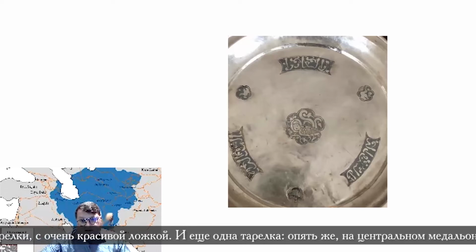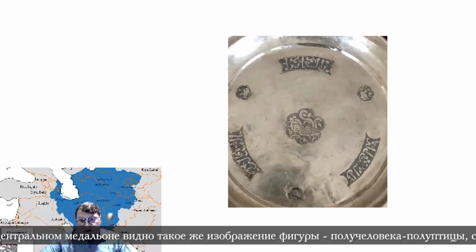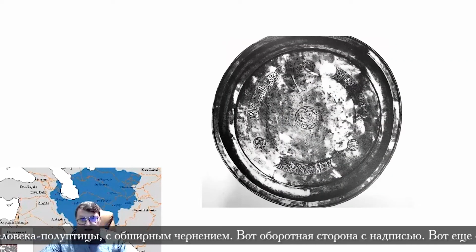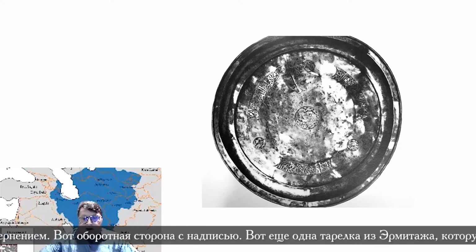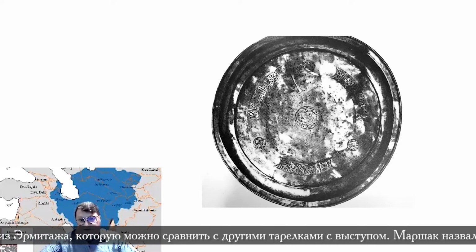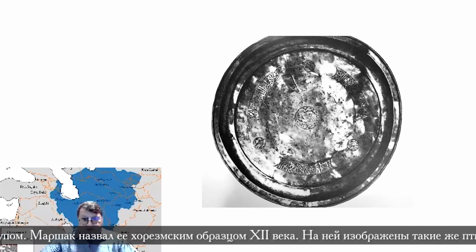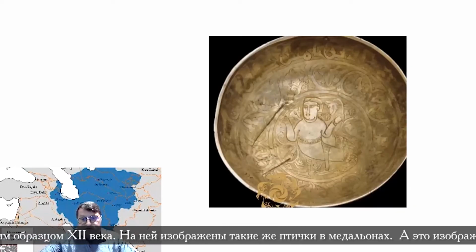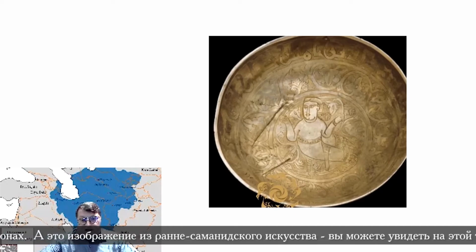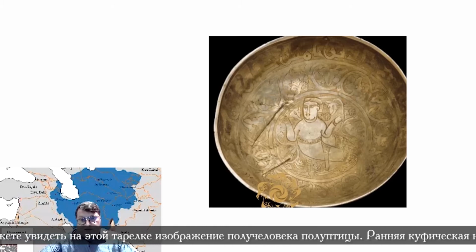And another plate, again you can see in the central medallion the same image of the figure half human, half bird, with extensive niello. This is the back with the inscription. And here is another plate from the Hermitage that can be compared to the other plates with the banqueteer. It's identified as Khwarezmian by Marshak, Khwarezmian 12th century, with the same small birds in the medallions. This image derives from the early Sogdian art of the Samanid period. You can see on the current plate the image of a half human, half bird with the early Kufic inscription, paleographically dated to the 10th century.